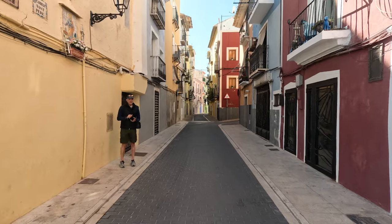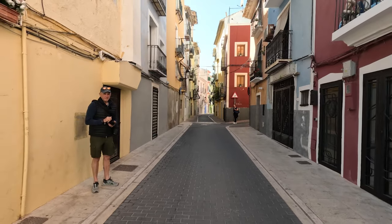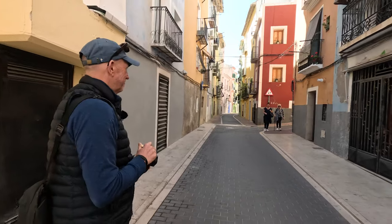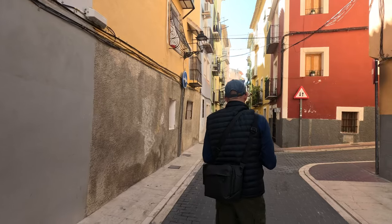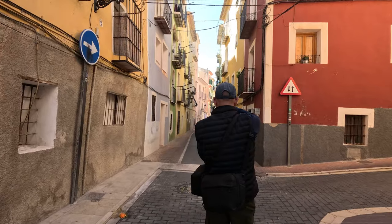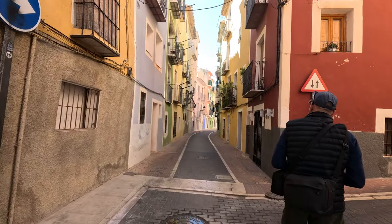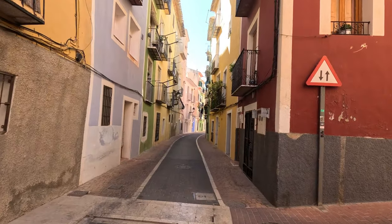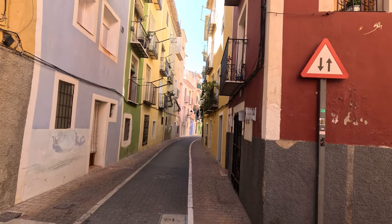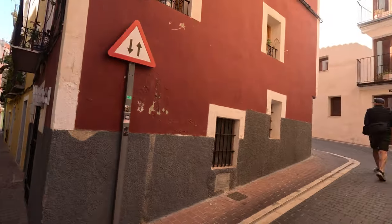We're leaving the hustle and bustle of the promenade now and having a walk down the old town, which is an area that Martin particularly likes, especially to photograph. I always think it's really interesting with all the different colours of the buildings as well. Everybody seems to have a different coloured balcony, how they've done it, how they're all different shapes. It's a lovely place to come and have a walk round.